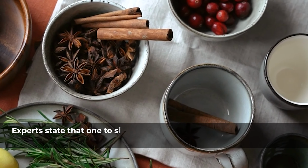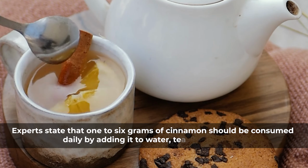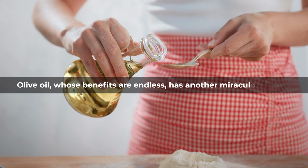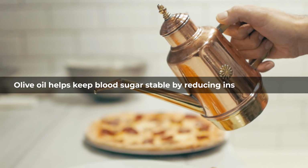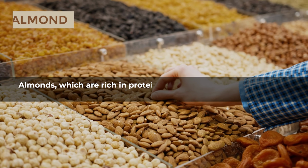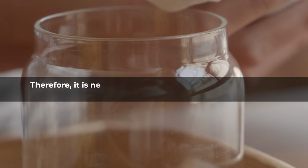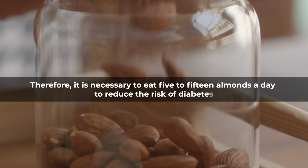Experts state that 1 to 6 grams of cinnamon should be consumed daily by adding it to water, tea, milk, or meals. Olive oil. Olive oil, whose benefits are endless, has another miraculous effect. Olive oil helps keep blood sugar stable by reducing insulin resistance. Almond. Almonds, which are rich in protein, contribute to the maintenance of insulin resistance by strengthening metabolism. Therefore, it is necessary to eat 5 to 15 almonds a day to reduce the risk of diabetes.